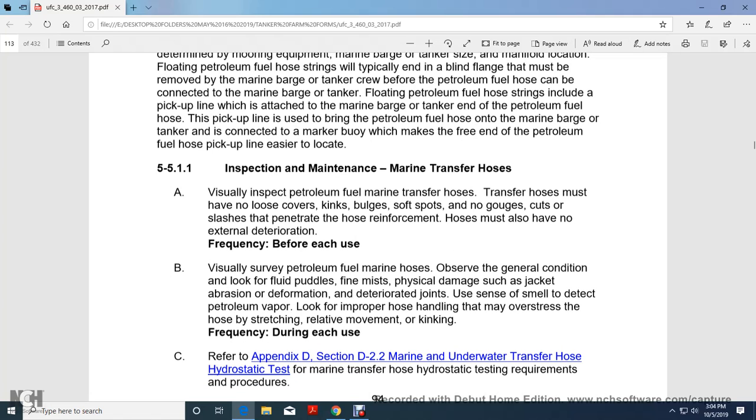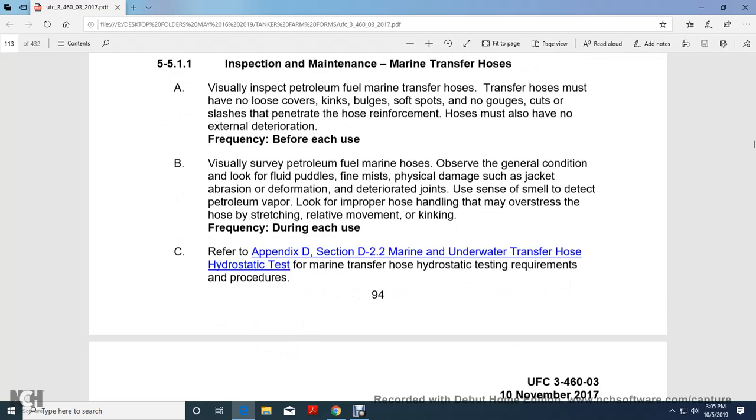Now, 5.5.1, inspection and maintenance of the marine transfer hose. Visually inspect the petroleum fuel marine transfer hose. The transfer hose must have no loose cover, kinking, bolts, or soft spots, and no gouges, cuts, or slashes that penetrate the hose reinforcement. Hoses must also have no external deterioration. Frequency: before each use.